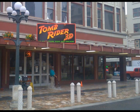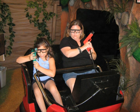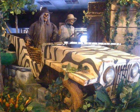Here's the Tomb Raider 3D. This was a little 3D adventure that you had with these little laser guns, and we shot the targets. There's Skylar and I. There's Angie and Skylar the second time that she went through. These guys kind of tell you what you're doing. Now this deal, it's like I said, a 3D adventure.